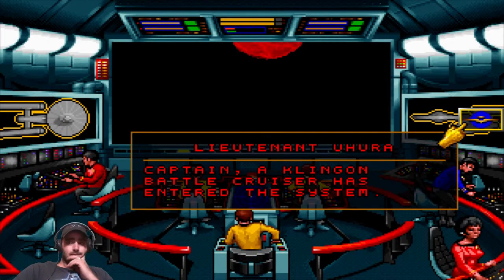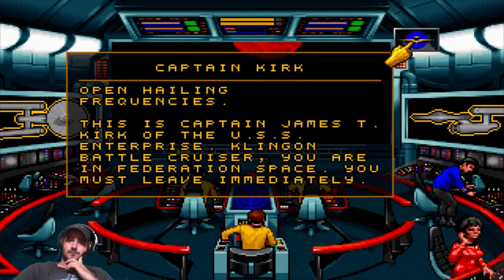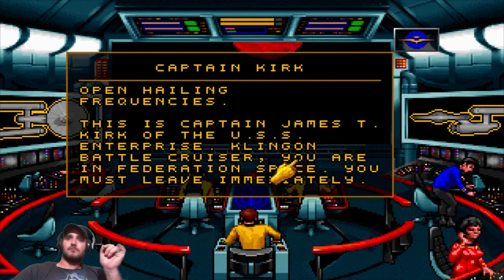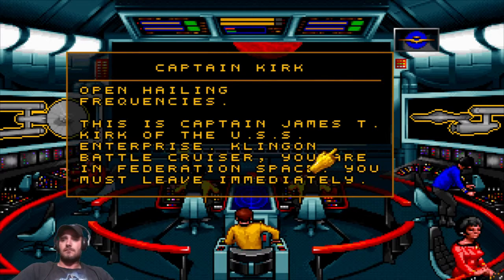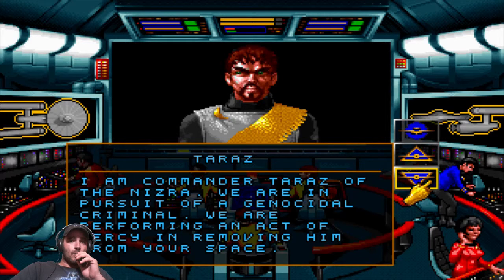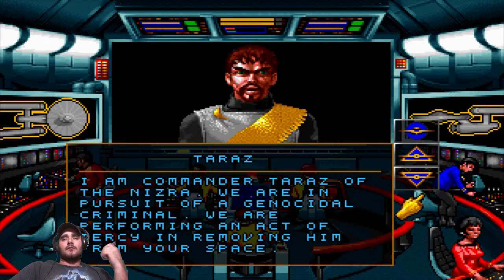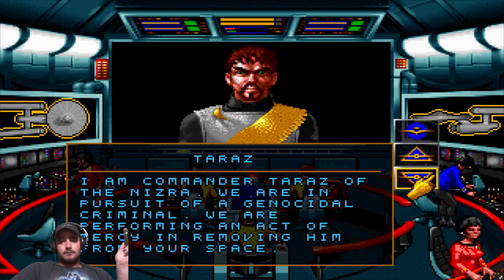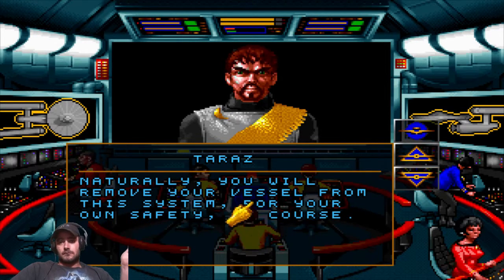Captain, a Klingon battle cruiser has entered the system. Open hailing frequencies. This is Captain James T. Kirk of the USS Enterprise. Klingon battle cruiser, you are in Federation space. You must leave immediately. I am Commander Taraz of the Nizra. We are in pursuit of a genocidal criminal. We are performing an act of mercy in removing him from your space. Naturally, you will remove your vessel from this system. For your own safety, of course.